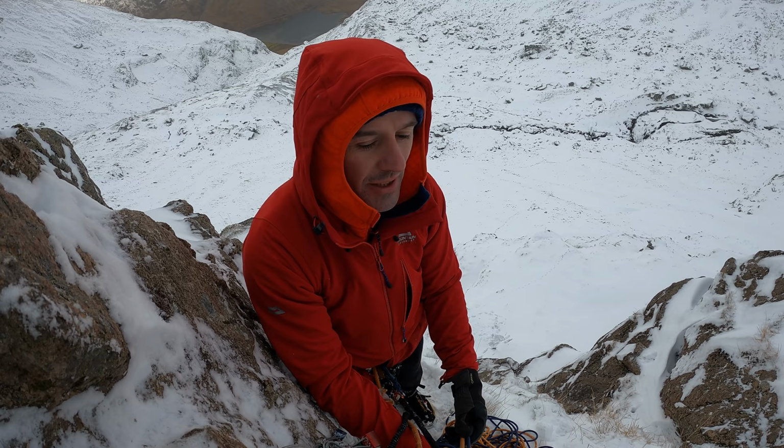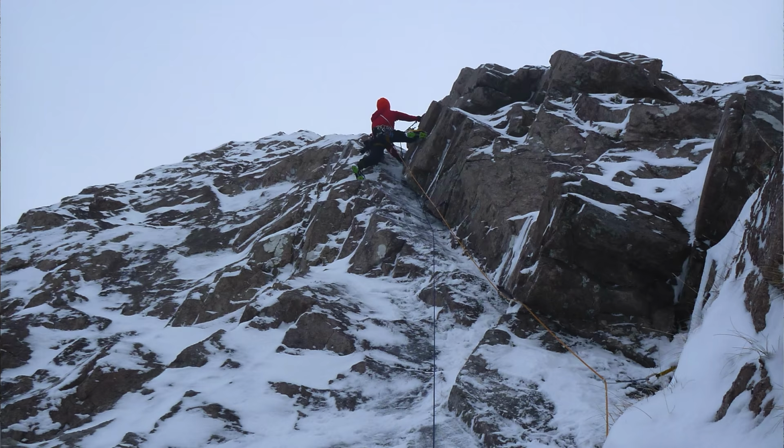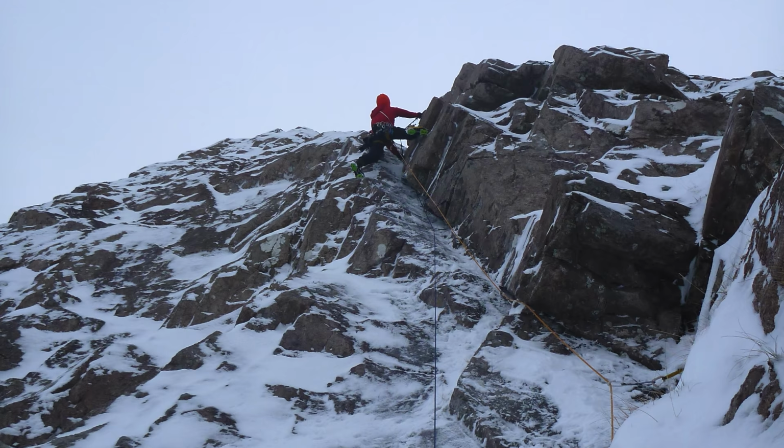So, it's starting to snow slightly. It's been a lovely morning, starting to cloud over now, and I've got a nice corner above for the next pitch, which should be good fun.